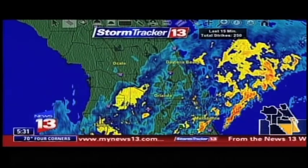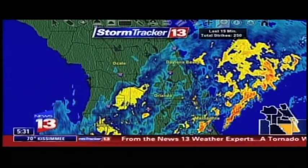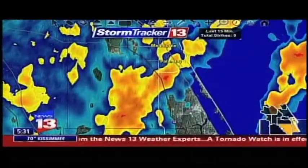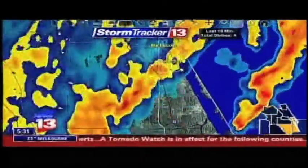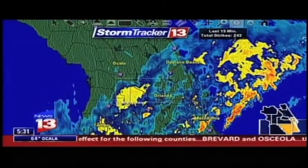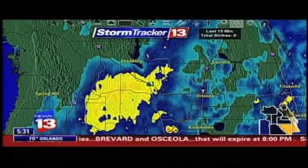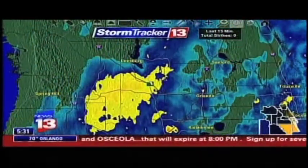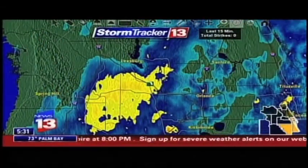There is Storm Tracker 13, and again, the heaviest rainfall is now mainly over the southern parts of Brevard County. That's where we're seeing the most intense activity at this time. There is a loop of that, Palm Bay south into Micco, Grant, Malabar. Although, with that said, we are still watching for some fairly decent rainfall that is now moving into the west side of the forecast area. So showers are still in the outlook, particularly between Leesburg and Orange Mountain, pushing over toward Orlando and the Kissimmee area in the next couple of minutes.